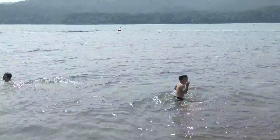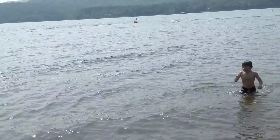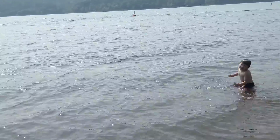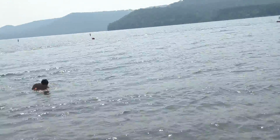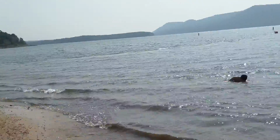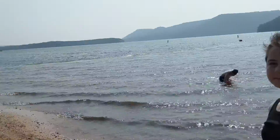I'm watching Asher swim. Good, that was normal. And what's the other one you can do? Fishy swim, show me the fishy swim. Okay. Wiggle, wiggle, wiggle. That's awesome, dude. Good job. Yep, I'm ready when you are.